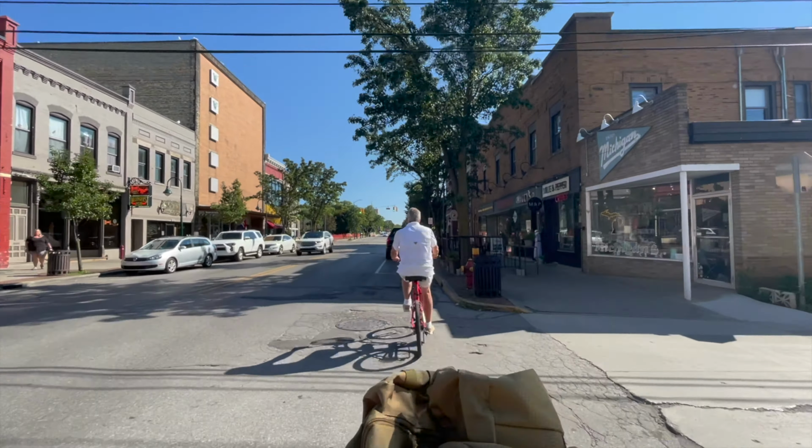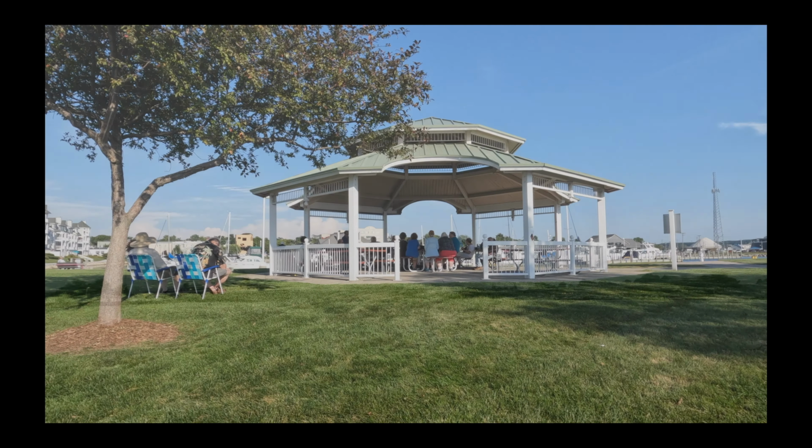The SS Badger is the last coal-fired steamship in operation in all of the United States. She is a beautiful sight to behold. She carries 600 people and up to 180 vehicles across Lake Michigan to Wisconsin.